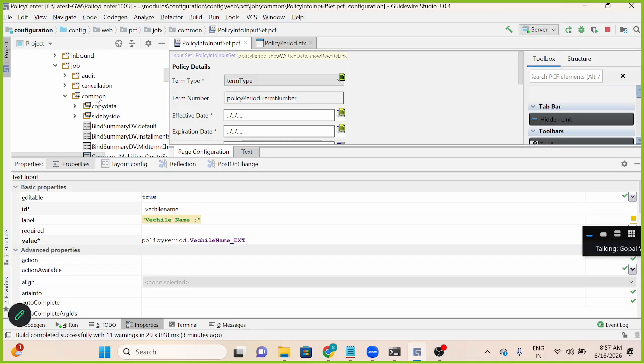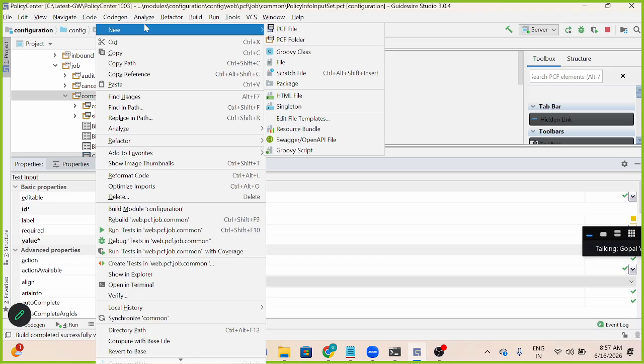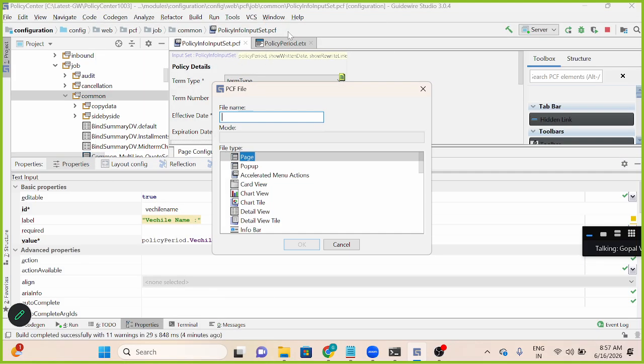Okay, so just right click on it. We have this PCF file is there, na. Just click on the PCF file. Okay, so you have what you are adding: page, pop-up, card view, detail view. Like you have so much would be there. Widget. You have seen widget, right? Worksheet is there. Toolbar is there. Location group. You know location group. Where you have seen location group?